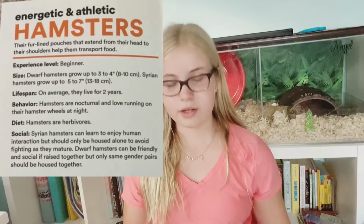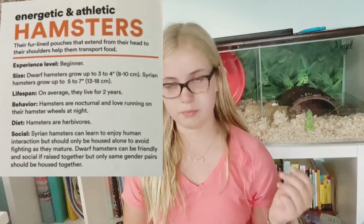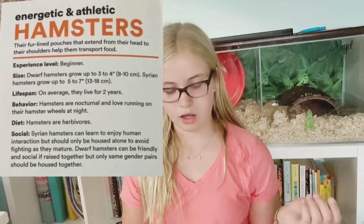Lifespan: on average, they live 2 years, which is true. Hamsters generally live 1.5 to 2 years. If you are purchasing one from PetSmart, they probably won't live longer than 2 years. It's a little bit uncommon, but just because of their genetics and stuff. But yes, average lifespan 2 years. That's generally correct.